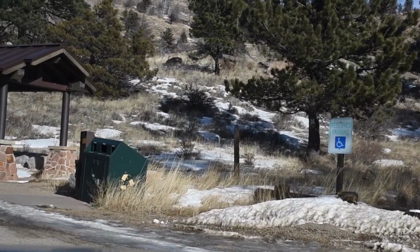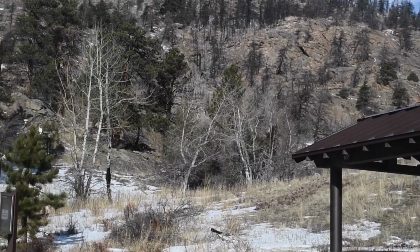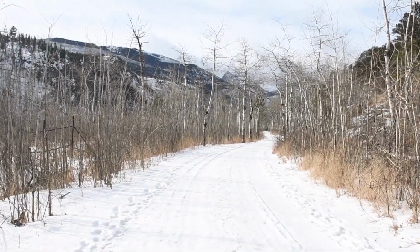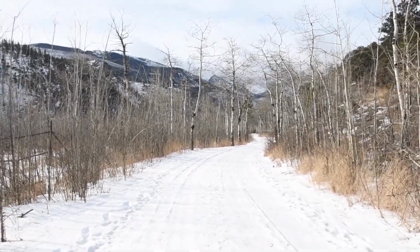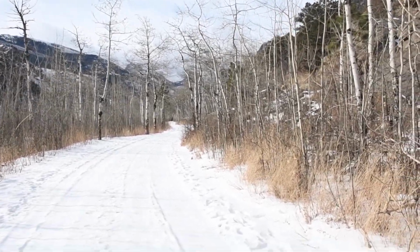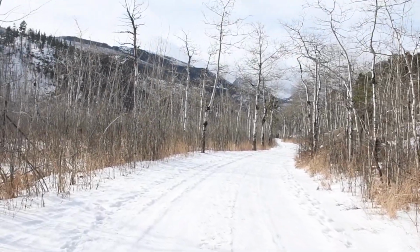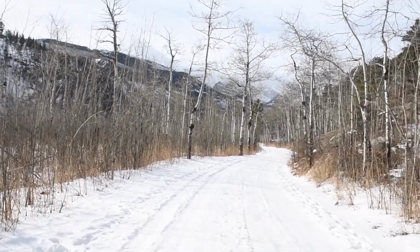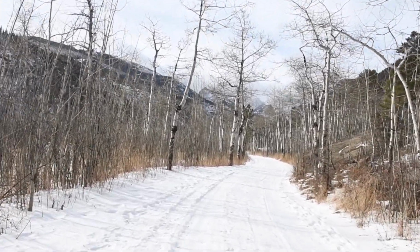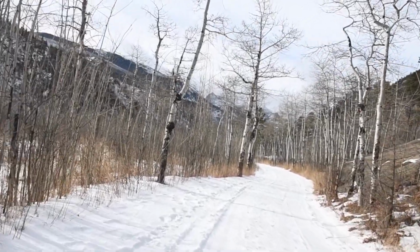Here we are at the trailhead. We will take our hiking gear and start the hike. At the beginning, the trail is easy. The road is covered by snow, but it is not very deep. The road is big. I guess if it is not winter, if it is summer, cars may be able to drive through.